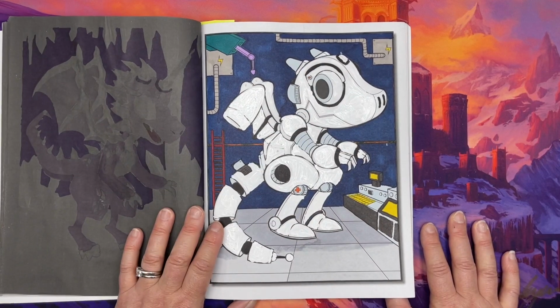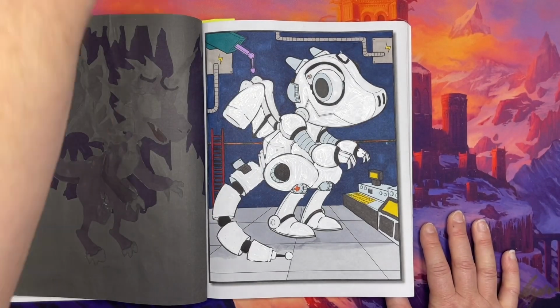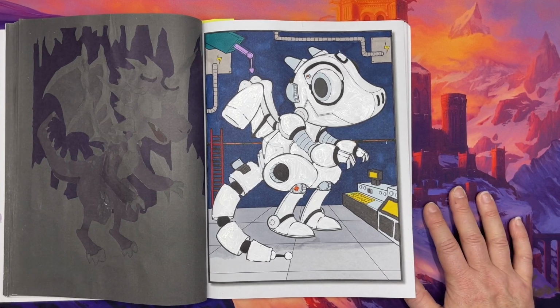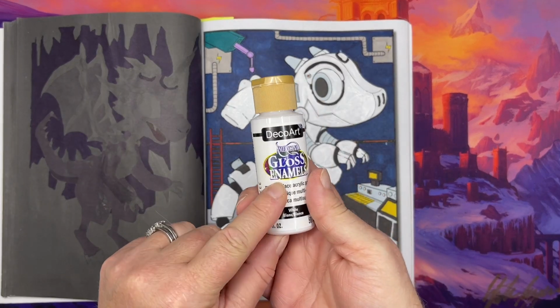I tried a brush. I tried filling my own marker. I tried Sharpie paint markers. I tried Artex paint markers. I tried every paint marker. I mean, the thing that worked the best was, you know, Deco Art gloss enamel. I got gloss.